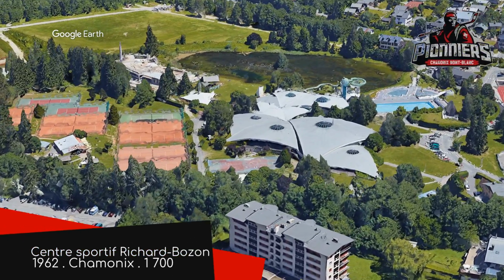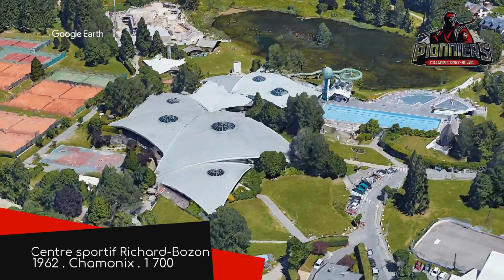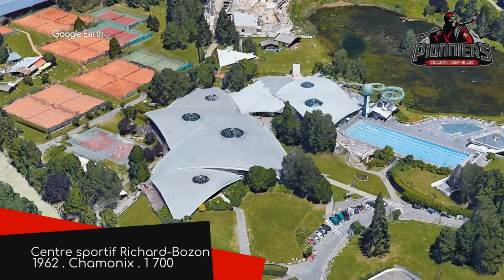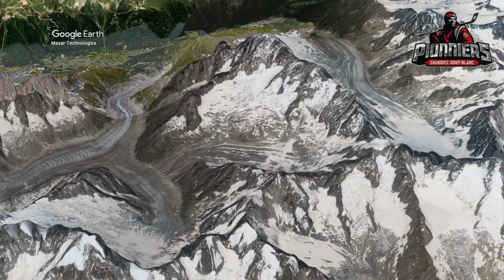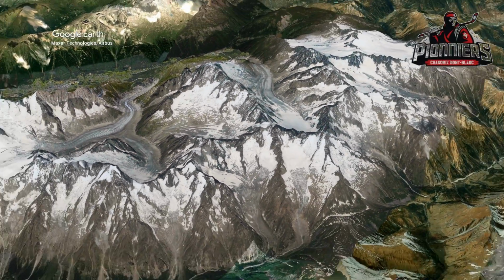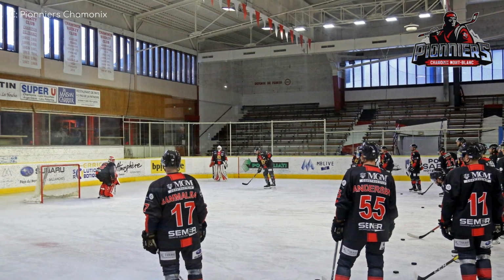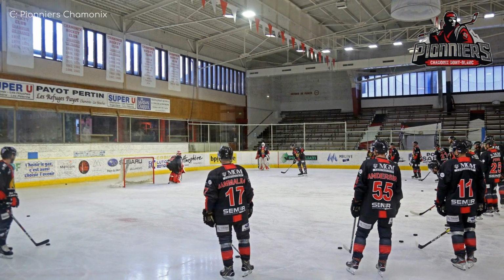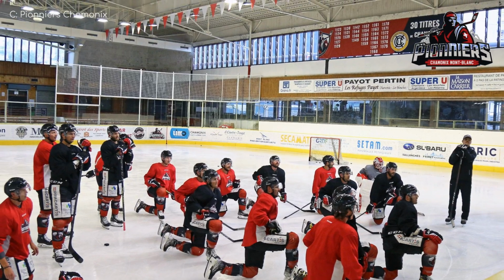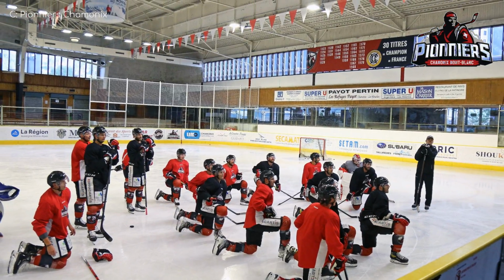Centre Sportif Richard Bozon. It's one of these, regardless of which, it's situated just a few kilometers away from Montauban, where France, Italy and Switzerland meet every Tuesday for coffee. Unlike the mountain, this arena is very small. Just 1,700 people can come and watch the local team play. However, that's still fairly impressive for a town of less than 9,000 people. That's like one person per family.